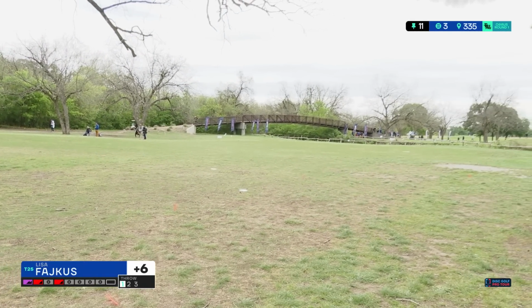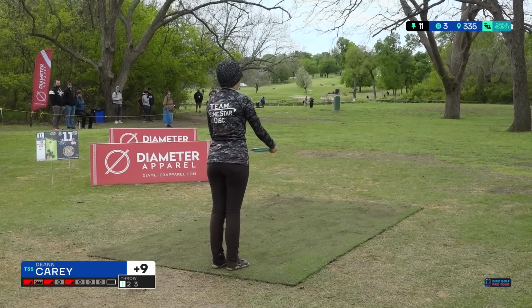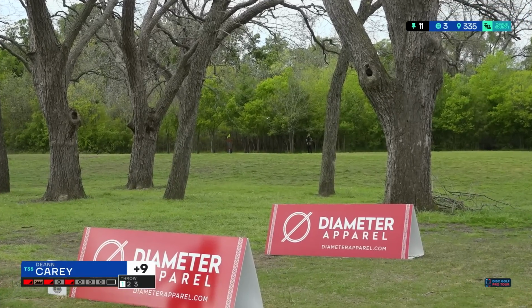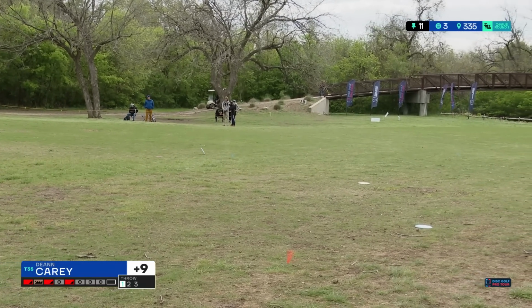Lisa. I wonder if that was on purpose. It's hard to tell. It could have been. I don't even know if she made it to circle 2, but hopefully an easy par look. Deann going for the hyzer as well. Looks nice and soft, just trying to get through the gap. She's not being too aggressive, but she still gets some good distance.